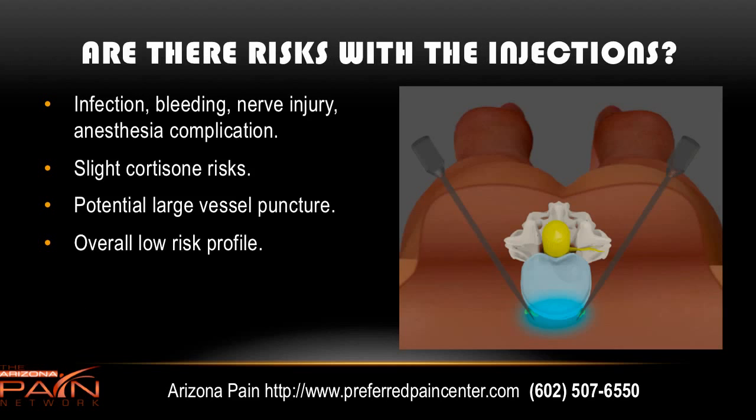Are there risks? There are some slight risks, just like any other pain procedure, which may be infection, bleeding, nerve injury, anesthesia complication. All in all, it's much less than 1%. There may be some slight risks of cortisone. You can have transient increases in blood sugar. Could be a potential large vessel puncture. This may or may not become an issue, but that is, you're in the vicinity of the aorta and the iliac vessels. Overall, it's a very low risk profile.